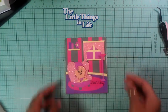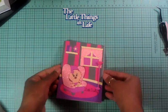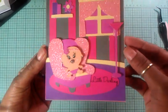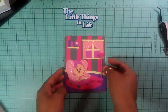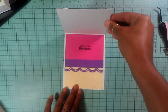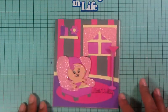Okay, guys. Well, there goes my card. I hope you like it. Ain't she a little darling? Look at how gorgeous she came out. She came out so cute. And then I have the inside of the card that says cute as a button. And then the front of the card.